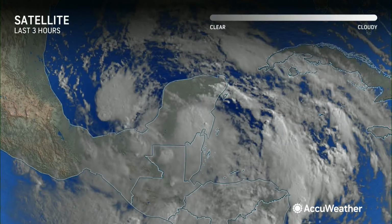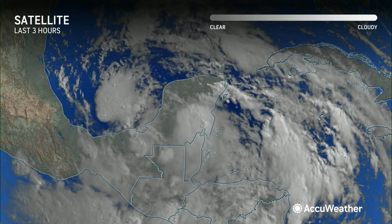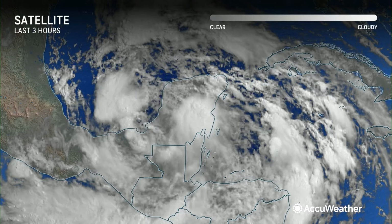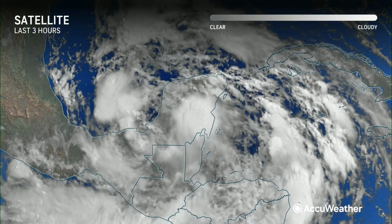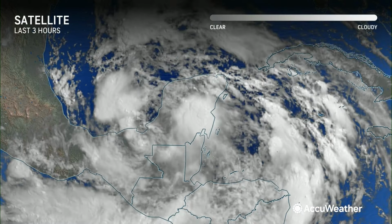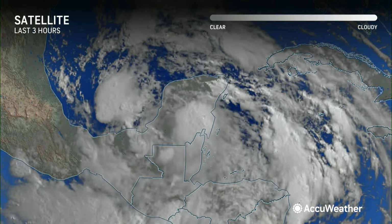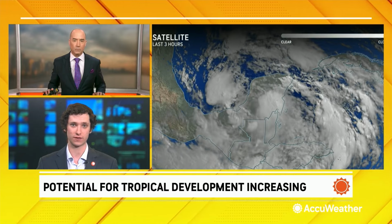It has finally moved over the warm waters out there, but we're still dealing with a little bit of disorganization. We have what we call a low-level center underneath that cloud of thunderstorms in the Bay of Campeche, but the mid-level center is still over land right now. You need those two to be lined up with one another in order to get tropical development. So I still think we're about 12 to 24 hours away from when we could first see our named storm potentially. The hurricane hunters are going out there very shortly to investigate.